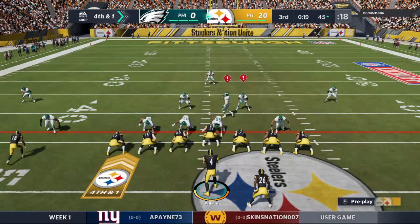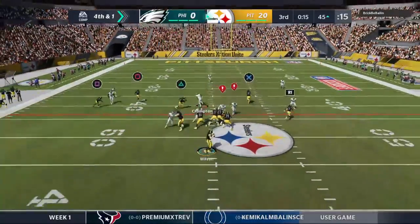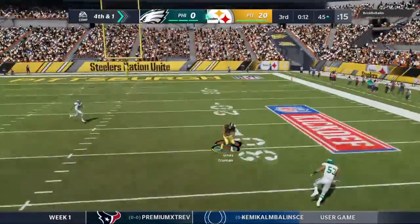Mike 52, Mike 52. Oh, yeah, I'm coming. Oh, yeah, I'm coming. They'll try and throw for it with Wilson.